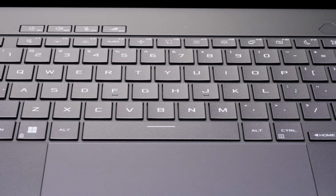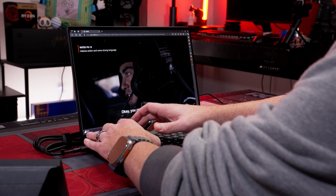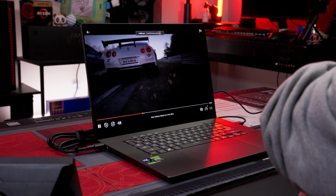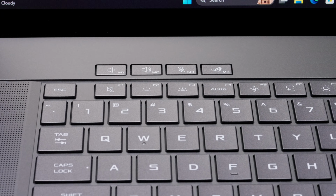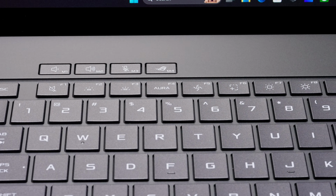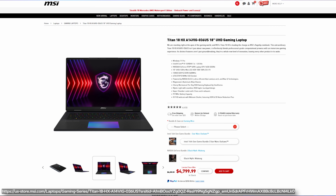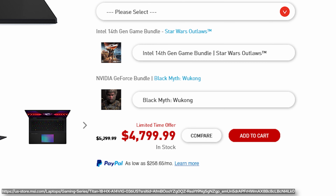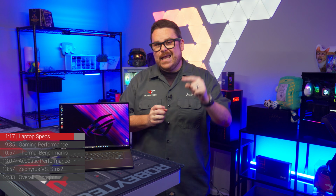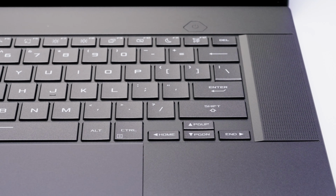For input, the keyboard and touchpad feel pretty good for a laptop keyboard. There's nothing that really stood out as mind-blowingly good, or on the other side, day-ruining bad here. There were a few extra function keys above the F key row, but not as many customization options as we saw on the Strix G16. Overall, I have to say that the MSI Titan 18 still has my favorite laptop keyboard, but that's also a $5,000 laptop. What we do love about the Zephyrus G16's keyboard is that Asus actually opted for a smaller arrow key instead of shortening the right shift key.